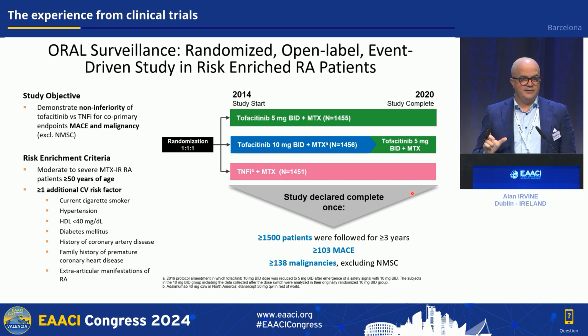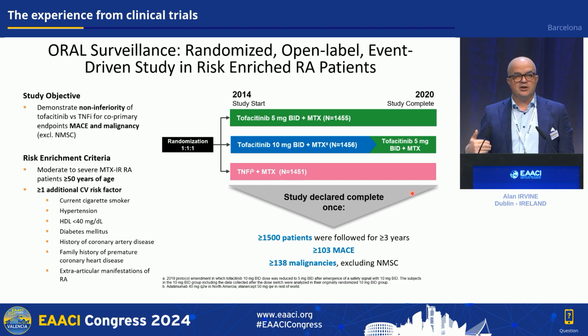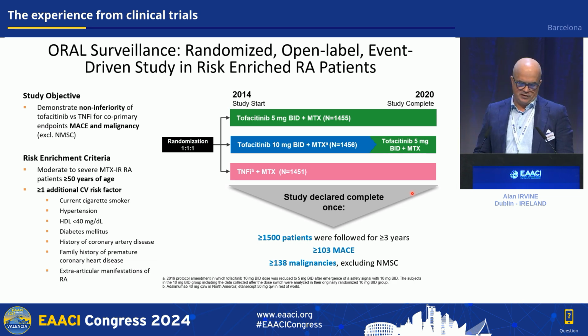The story of safety, and the relationship with the regulators, goes back to tofacitinib being approved for rheumatoid arthritis, potentially with methotrexate as well, in patients who were TNF inhibitor experienced and hadn't succeeded. With the approval, the FDA insisted on a post-marketing safety study, a PASS type study, which was called the oral surveillance study, and that was set up to actively enrich for people at risk of major adverse cardiac events and venous thromboembolism.